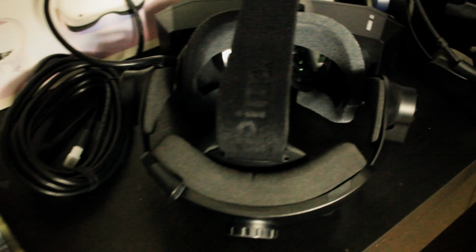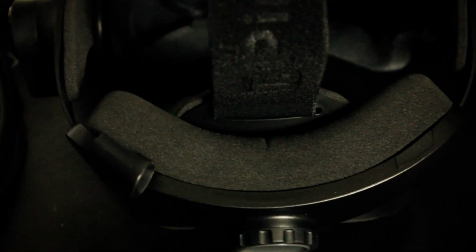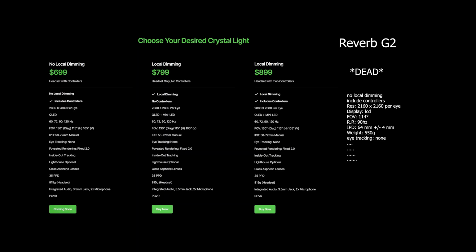Recently, I spoke with a River G2 owner who told me, "I want to upgrade my headset, but don't know which one to get. One is too expensive and I'm afraid the other isn't suitable for simulation." I told him, stop right there. The answer is Crystal Light. Compared to the River G2, the Crystal Light makes the G2 look like a relic. There's no comparison. The resolution, the fact that it's PCVR and the price make the Crystal Light the best option for simulation, while staying within a very reasonable budget.